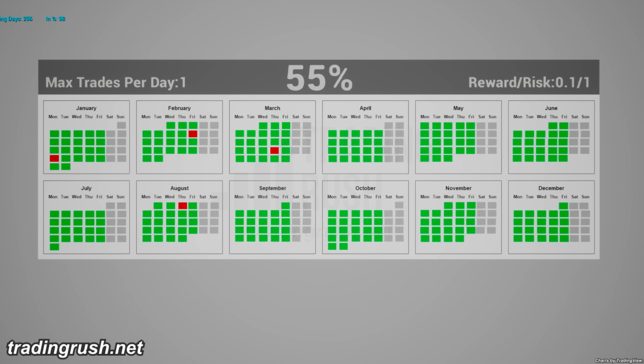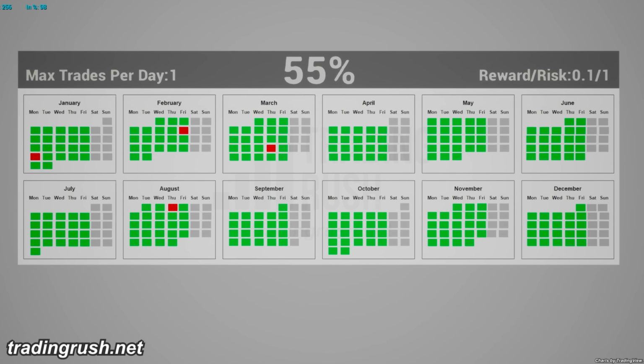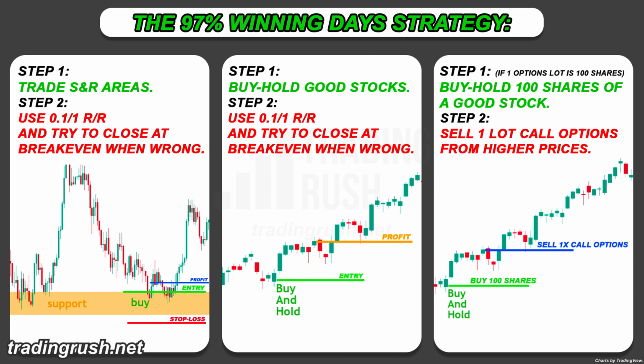After spending an entire week figuring out how a random person I saw on the internet is getting 97% winning days, will I be using this high win rate strategy? I actually did use it when I was new to the stock market. But since the reward-risk ratio is so low, the max yearly returns of the strategy on average is most likely around 20%. I think I was averaging around 10% profit in a year. So I stopped using it as the main strategy.